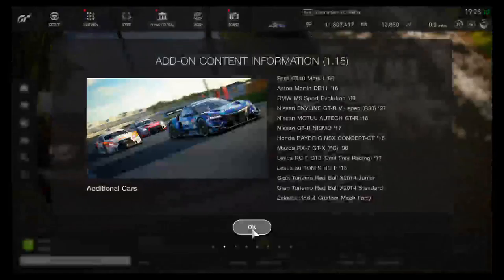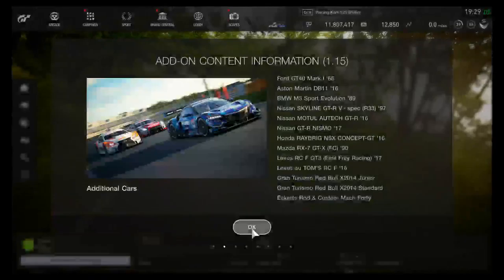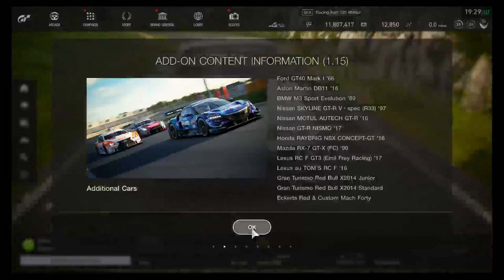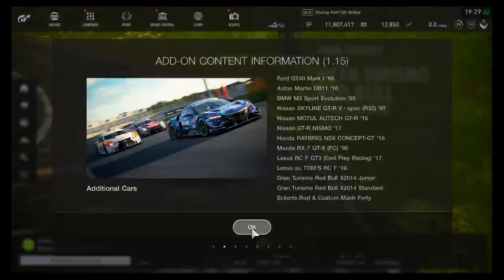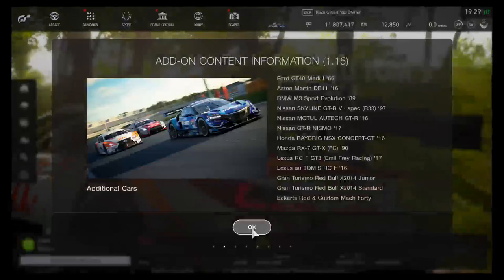That will be a new category. There's the Nissan Motul Autech GT-R 2016, and the new Nismo GT-R, which turns out to be the 2017 version. I think you guys noticed there was a 2015 version from Gran Turismo 6. And there's the Honda Great Brick NSX Concept GT 2016, the Mazda RX-7 GTS FC 1990, the Lexus RC F GT3 Emil Frey Racing 2017, the Lexus AU TOM RC F 2016, and two Red Bull X series cars from Gran Turismo 6 have finally arrived in GT Sport as Group X, the Red Bull X 2014 Junior and the standard version.